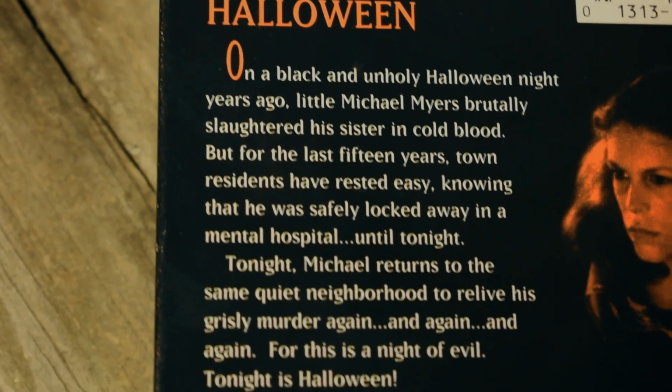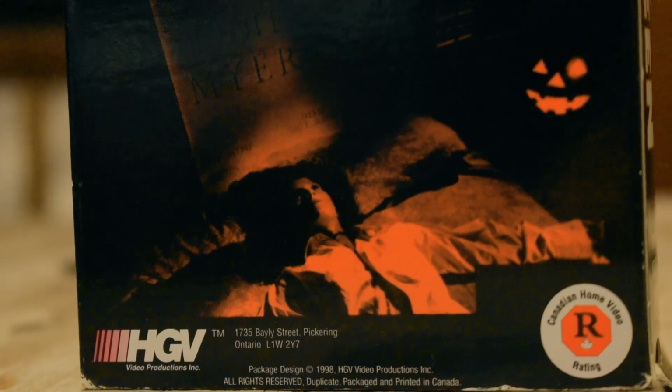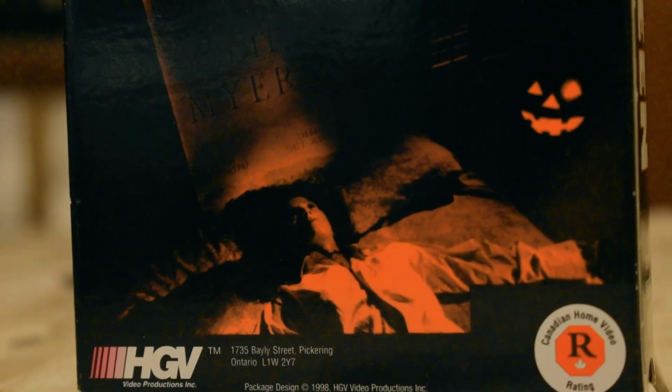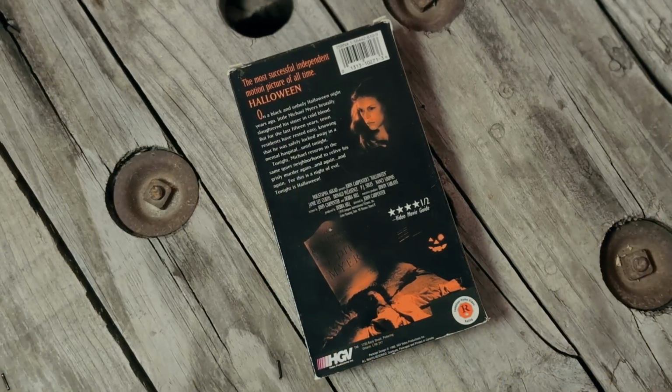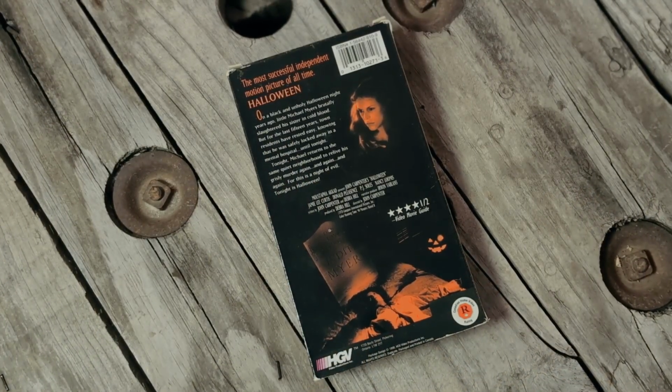To the right of the summary is a shadowy image of Jamie Lee Curtis as Laurie Strode, and in the bottom half is a large, eerie shot of Linda sprawled out on a bed beneath Judith Meyer's headstone, which Michael, for some reason, chose to steal from the graveyard and placed in this house. It's not entirely clear to me why he chose to do this, maybe to recreate her gravesite but with a new victim? I don't know.